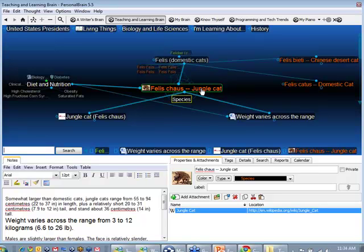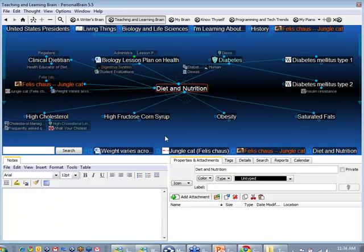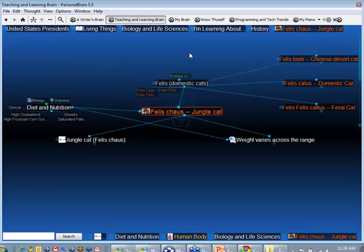The other thing I'm going to do when I'm focusing on a topic as a student or teacher is go ahead and create a pin. And what a pin is, it's a key area. You can think of your brain as your digital dashboard for sort of remembering stuff, getting stuff done. So now, regardless of where I am, maybe I'm back in diet and nutrition, I'm back focusing on human body or life sciences, I can always get back to the Jungle Cat research that I'm doing simply by going to that pin. And I can also see that I was spending a lot of time on United States presidents.